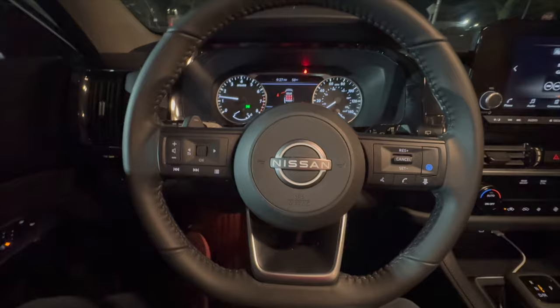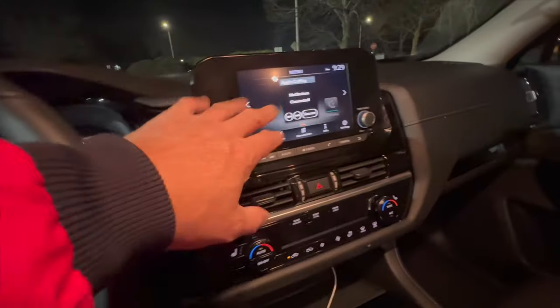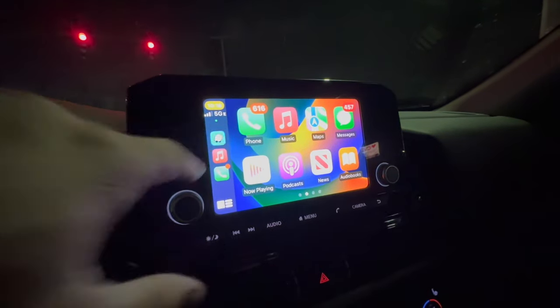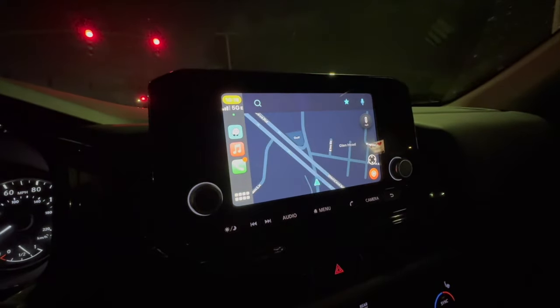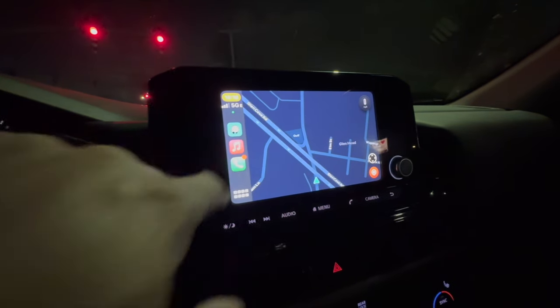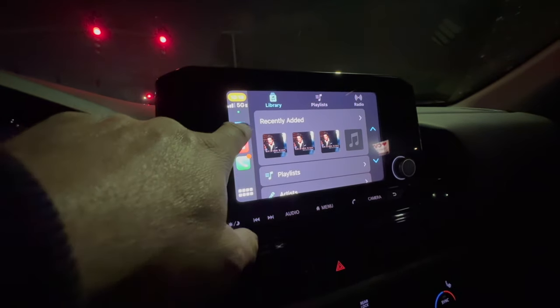All right, so inside the vehicle, I'll do a quick look at the interior from the first row. Got a nice infotainment center here, full color, easy to connect it to Apple CarPlay. Used it coming out of the airport, and it was responsive. Took no time at all to connect to Apple CarPlay. Again, I'm getting some light from that building over there. I should get a shot of that building.